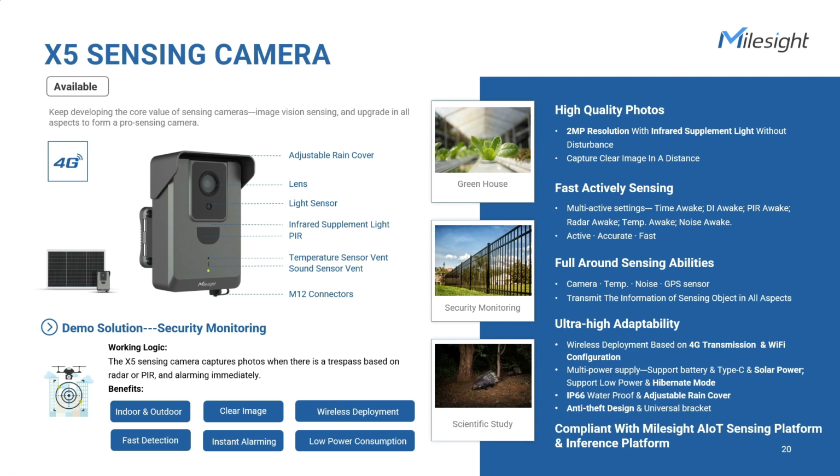The X5 sensing camera is the most advanced product of the X series. Its core value, the image sensing, remains unchanged, but in terms of capture methods, in addition to the time capture and external alarm digital input trigger capture, the X5 camera has added additional sources such as passive infrared and radar. The passive infrared sensor and radar sensor enable immediate detection of humans or animals, allowing for proactive capture and active perception, or based on the thresholds of temperature and noise to trigger captures automatically.